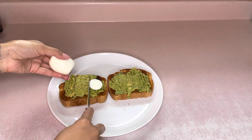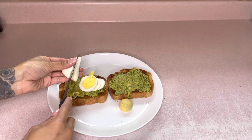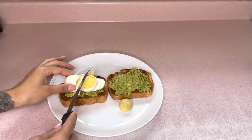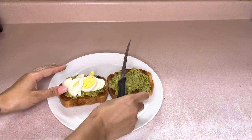So now that my eggs are done, I'm just gonna cut them up and put them on top of the bread. It literally was an epic fail. Everything was flying all over the place. I was trying to make it aesthetically pleasing for the video, but hey, I mean, the taste is what matters really.